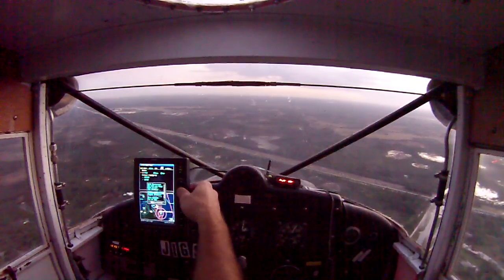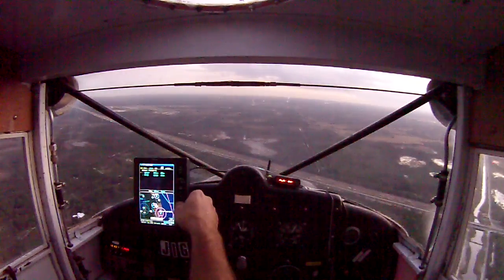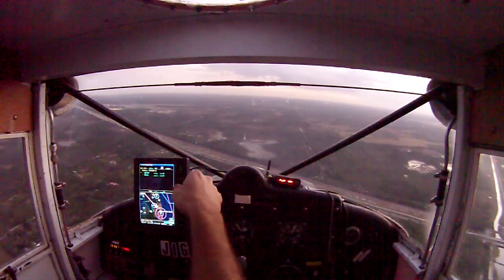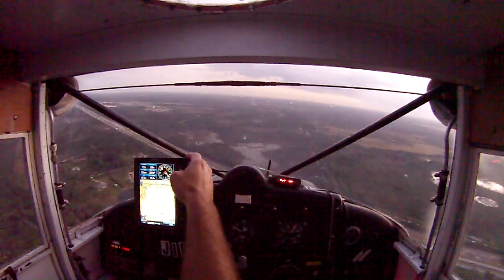Load up the approach to back it up with a Garmin here, just for situational awareness, so we have a little more view of what's going on here.